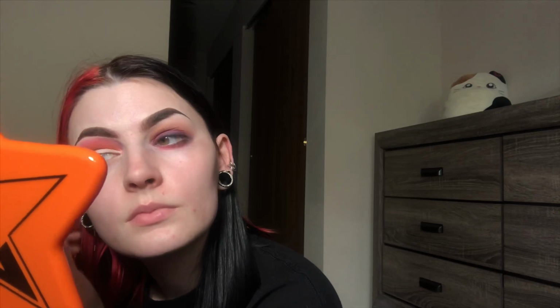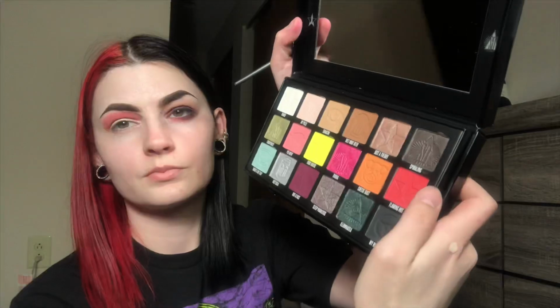But I'm blending. You kind of can't see because my beautiful Halloween mirror is blocking the way, but now you can kind of see. And now I'm going to go into shade Flaming Hot and blend that into Cheese Dust to deepen my crease even more.